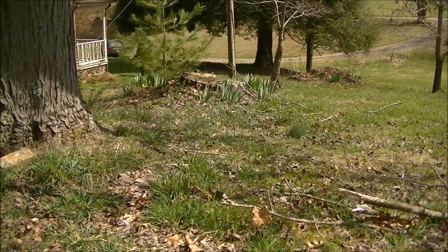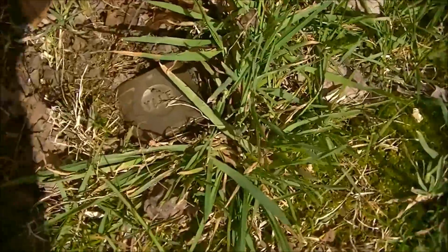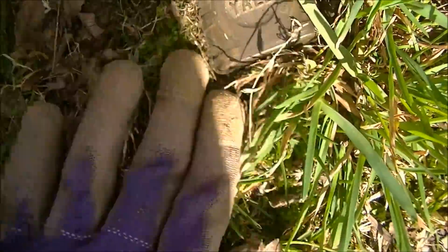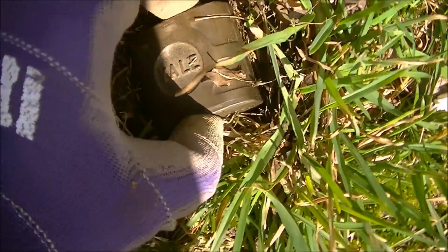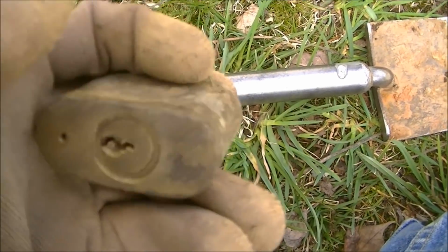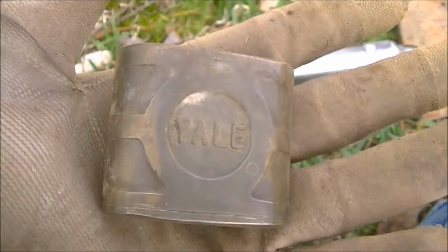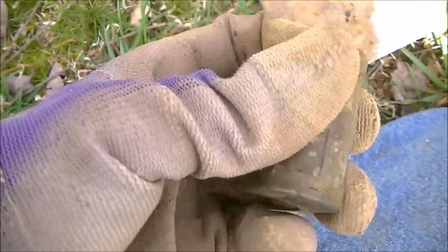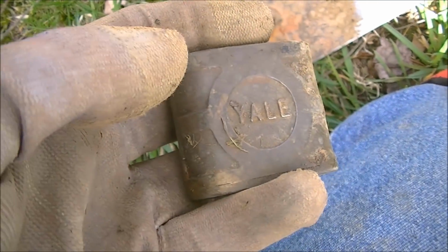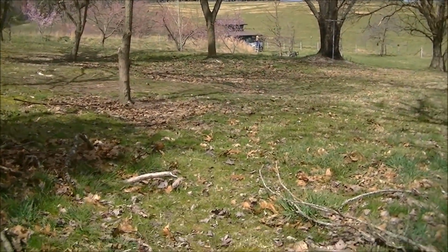I'm searching by these trees over here on the edge of the property, and pretty trashy over here. I got a pretty cool find. Surface find. I just had to part the grass. Got a big brass Yale padlock. That is heavy. Not very old, that's for sure, but it's definitely cut. Nice hunk of brass anyway. I will keep searching. I just looked around the clothesline back here. I found a copper penny from the 1970s, so I don't think it's all that old.